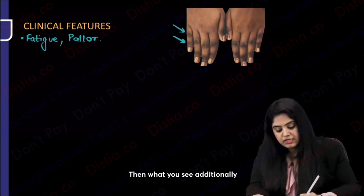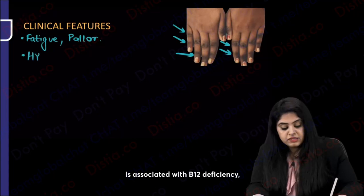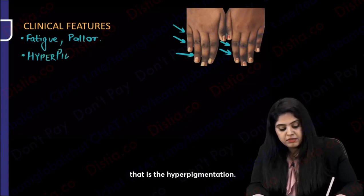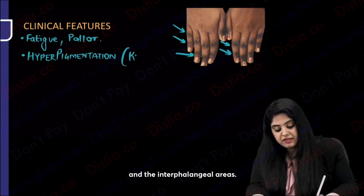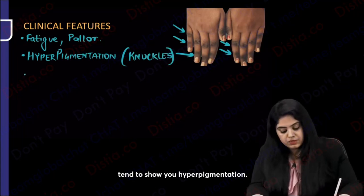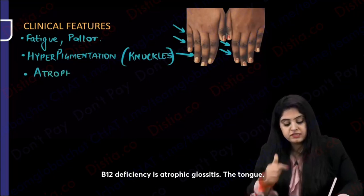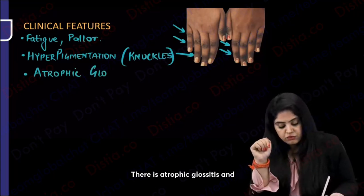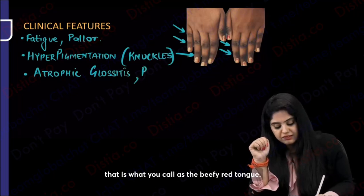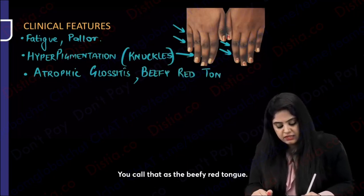Then, an additional and very important finding, which has been asked in a lot of exams and is associated with B12 deficiency, is hyperpigmentation. It is usually seen in the knuckles and the interphalangeal areas. Then, especially with B12 deficiency, you see atrophic glossitis of the tongue. The papillae on the tongue all become smoothened out. That is what you call the beefy red tongue.